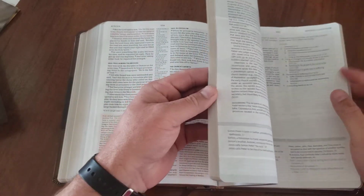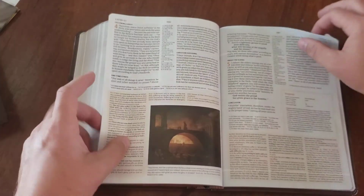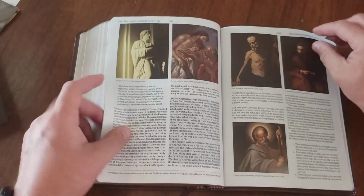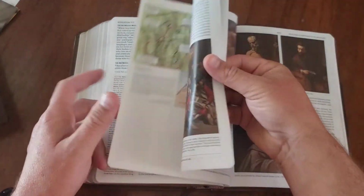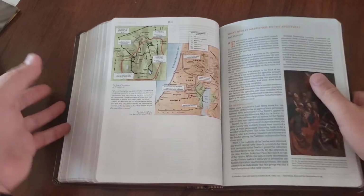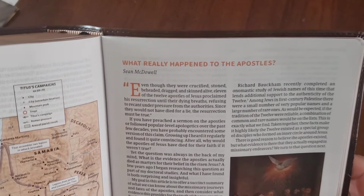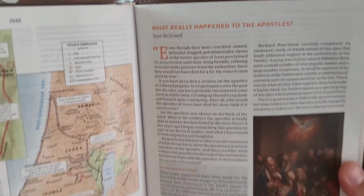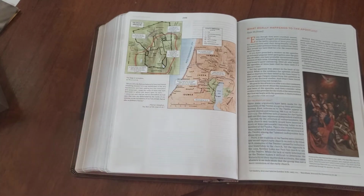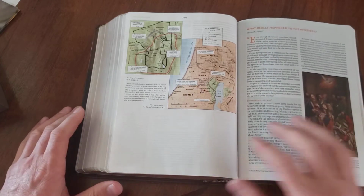All right, let's flip open to the back. Introduction to Peter. All right, so we have some of the articles here in the back. I'm super excited to read this article. This was submitted by Sean McDowell, who you all know and love, I'm sure. If you don't, get to know and love him. Very smart guy. He and his father, Josh, have written numerous books and helped numerous people learn quite a lot in the areas of apologetics, and not only apologetics, but just Christian living altogether.